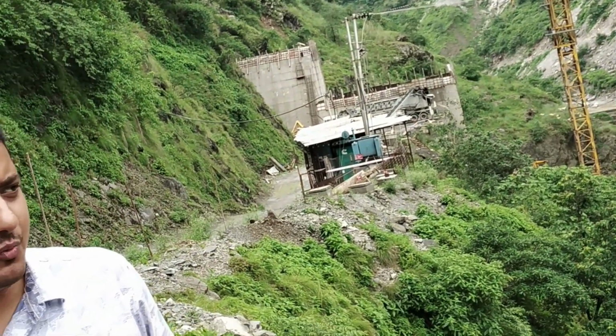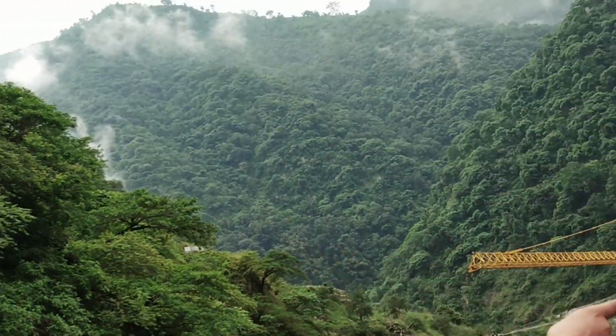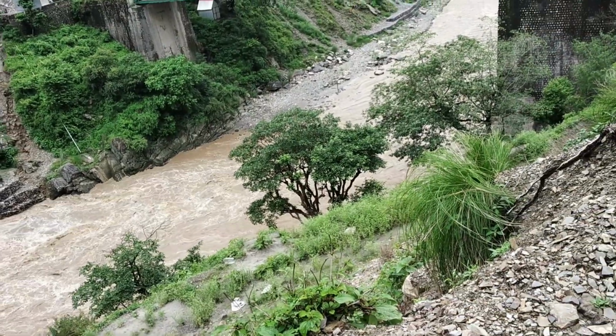We actually wanted to show you the chilling plant as well, but because this is Sunday, we couldn't get the approval because the authorities were not present, so we couldn't go over there. But we tried our best to explain what a chilling plant is and how it works. So now we would try to go to that side, and from there you would have a better view of the tunnels. Cool? Chalo.